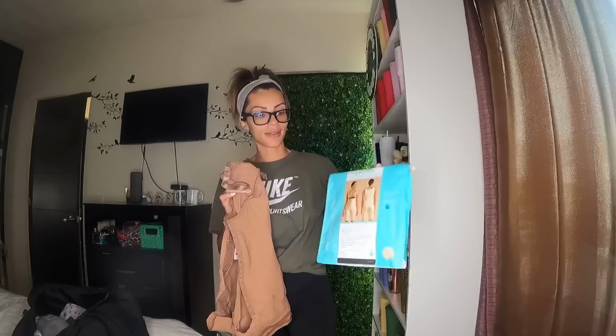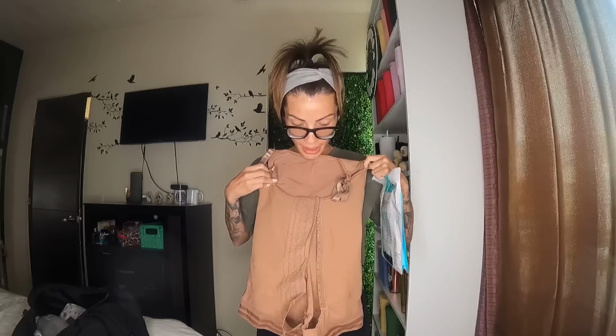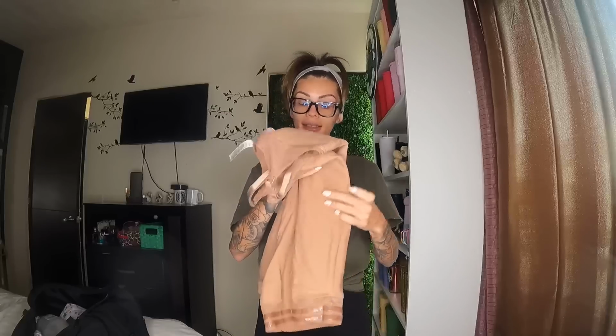And here is one of the fajas that I bought for after, once I'm cleared. I bought 2 of these because, again, I heard that they will get soiled with the drainage. So here's 1, 2. I bought both of them from, I believe, Amazon. And yeah, so here's those. I will be living in these for 6 weeks minimum is what the doctor told me.